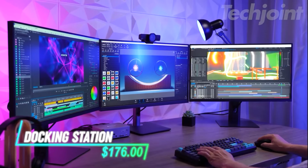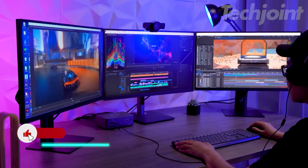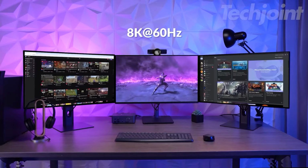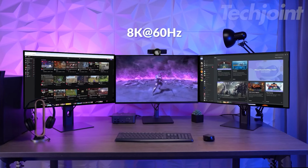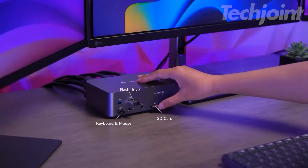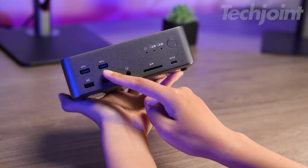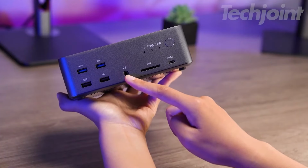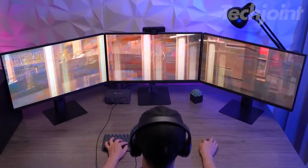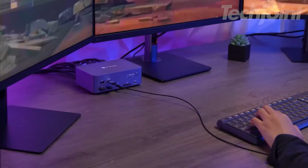Effortlessly switch between two desktop PCs with this advanced KVM switch docking station designed for triple monitor setups. It supports 8K Ultra HD resolution and ultra-high refresh rates, ideal for gaming and high-definition content. With numerous USB ports, 1G Ethernet, and quick switching capabilities, it enhances productivity and entertainment. Enjoy seamless connectivity and an immersive visual experience with minimal downtime during transitions.